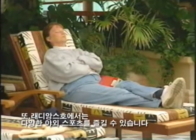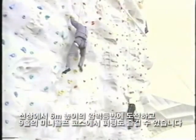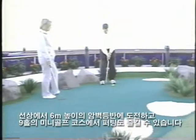Radiance of the Seas caters to a relaxed crowd of outdoor lovers. So if you want to take it outside, you can scale the ship's 30-foot rock climbing wall or putt around on the 9-hole golf course.